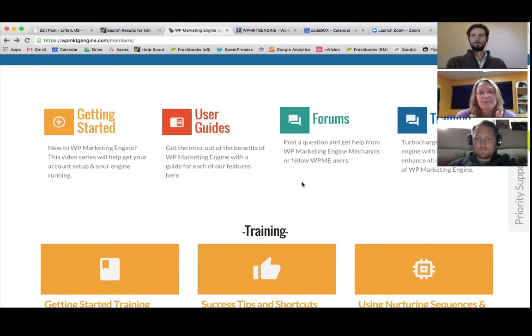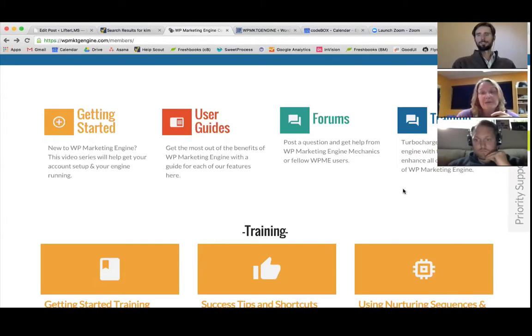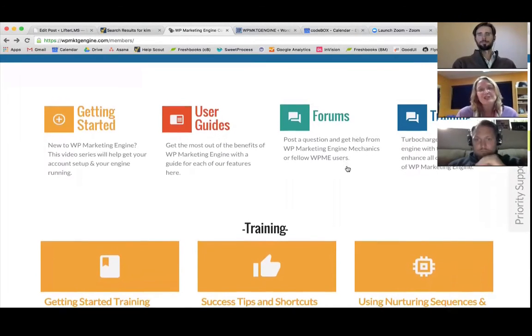That was great. And then we looked at the forums, and I believe we were going to have some priority forums, but we decided to go with a priority support instead. And we use Teamwork Desk. Is that what gives you this form as well? No, we put that form in place. But then what happens is that it actually formats an email that goes to support@wpmarketingengine.com that automatically goes into the inbox at Teamwork Desk. And then we all get notified, and we can work that ticket.